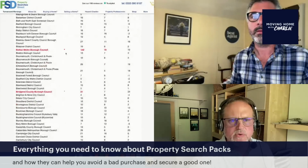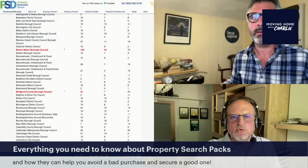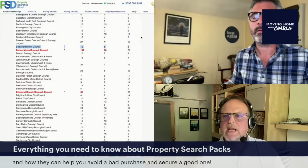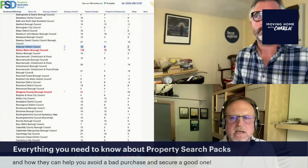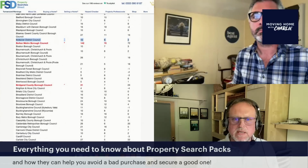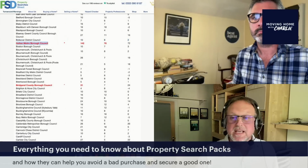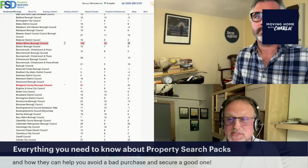So if you're in Bolsover and you're buying a property, you know that your regulated search is going to come back in 8 working days, and your council source search, if that's a requirement of a very specific lender, is going to come back in 10 working days. But if you're living in Bolton and you're ordering your local searches, then you've got 70 working days for a regulated search and 142 for a council source search.